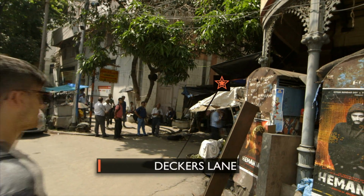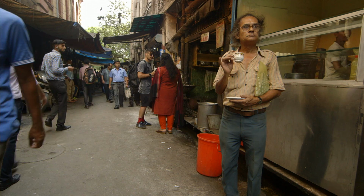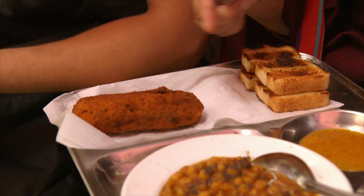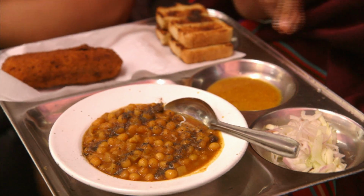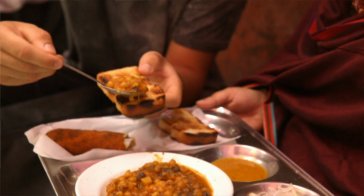Street food's now trendy pretty much everywhere, but people have been coming here for their lunch for decades. So this is the fish roll. This is the ghugni. The chickpeas. Yeah. The pawruti, which is a toasted bread with some fresh salad. It's a bit like beans on toast. Yes, absolutely. Have a little bite of that.